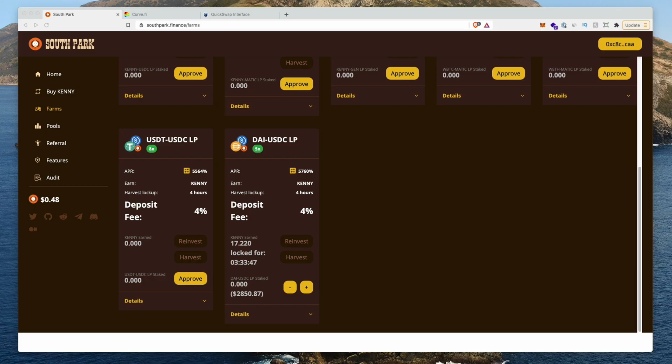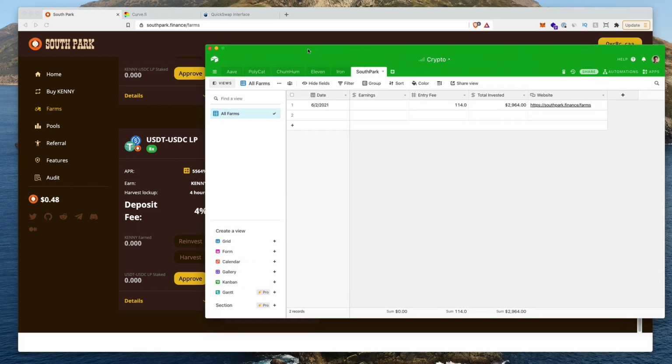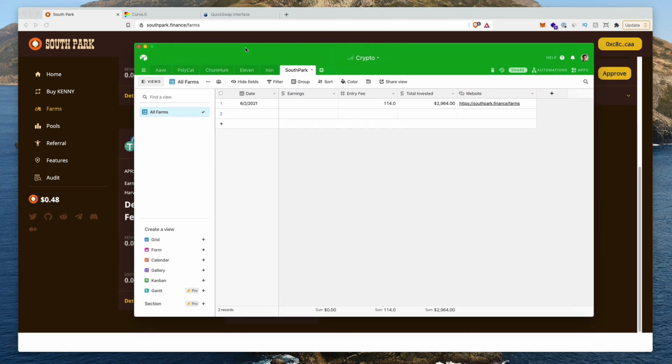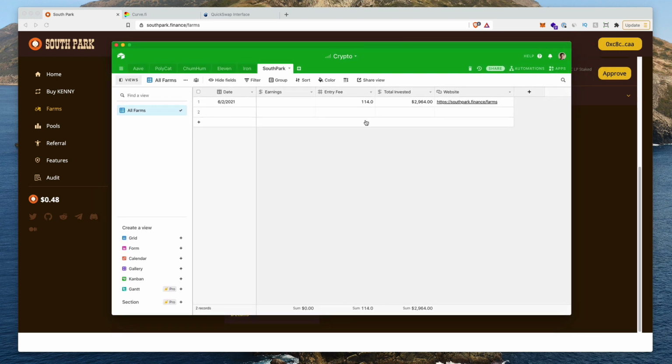A good thing to do when you're actually using these farms is keep track of how much you're actually profiting, because you kind of want to know your work is fruitful and you're not just entering these farms and wasting time. So what I like to do is keep track of things on a spreadsheet. And here's an example of how I'm actually keeping track of the South Park farm.